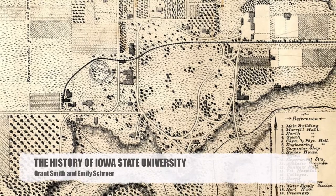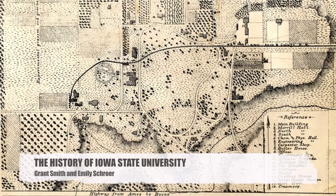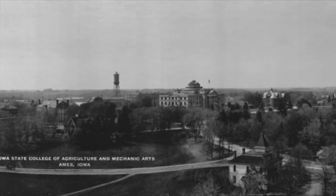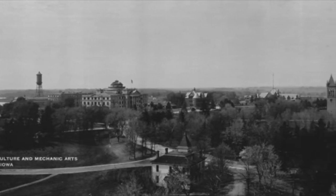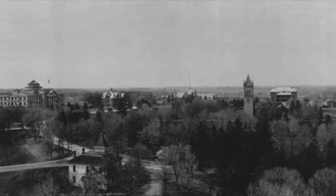Iowa State in 1891, just starting to take shape of what it is to come in the future. By 1913, Iowa State has seen some of the buildings that we see as the most iconic features on campus that we still see today, such as the Campanile and Beard Shear Hall.